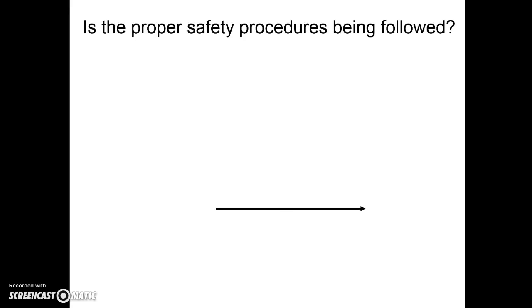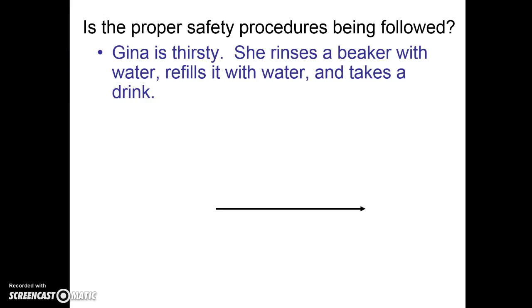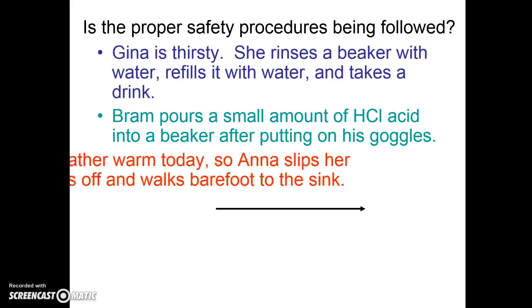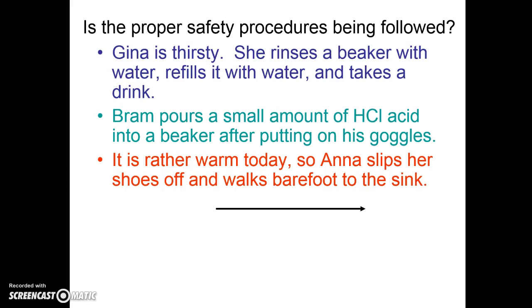You need to ask yourself, are the proper safety procedures being followed? Gina is thirsty. She rinses a beaker with water, refills it with water, and takes a drink. Probably not. Bram pours a small amount of HCl acid into a beaker after putting on his goggles. All right, and it is rather warm today, so Anna slips her shoes off and walks barefoot to the sink. I don't think so. Okay, so there's a little bit more.